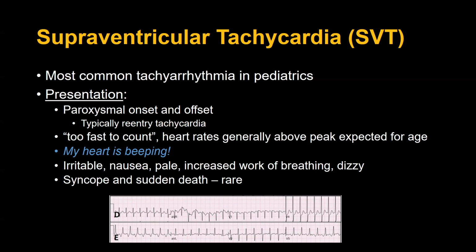And then just an example of SVT here at the bottom. You can see that this patient's heart rate is in the upper 200 beats per minute range. It's a narrow complex rhythm. I don't see any P waves here. Sometimes you can see them, depending on the subtype of SVT. But this is a pretty classic example of SVT here.